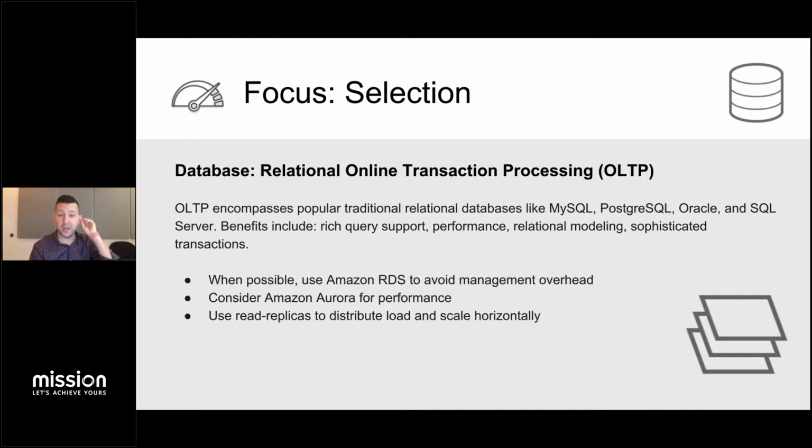Aurora is a cloud-native database engine built for AWS infrastructure that provides compatibility with MySQL and Postgres. It provides great performance, very big performance gains over the standard open source versions, and it gives you a lot of freedom from licensing constraints as well.